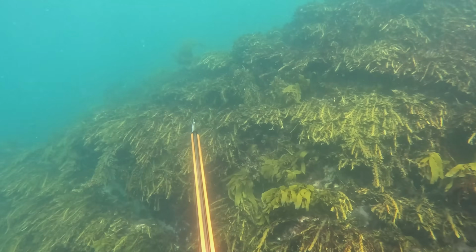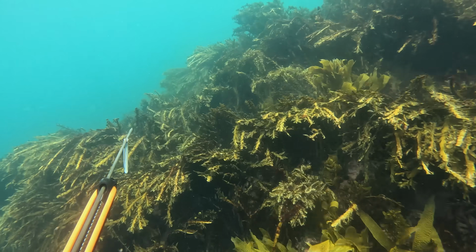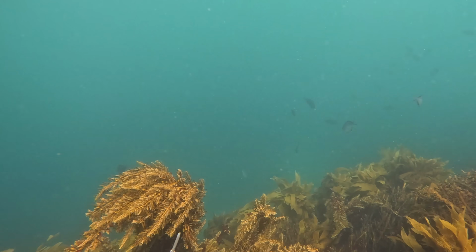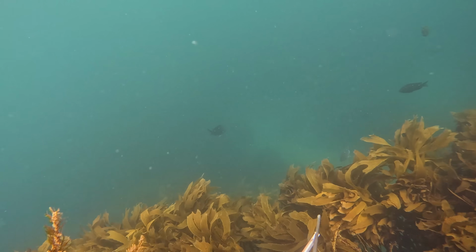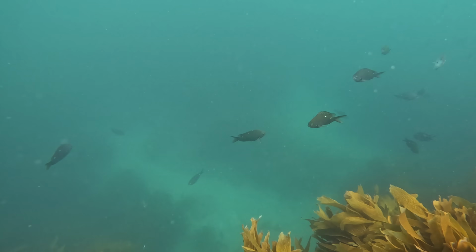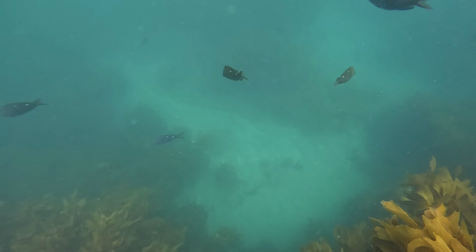After dispatching that snapper, I head back over to try and find that nice butterfish again. There he is, tucked up in the kelp. I just need to try and spook him out and shoot him.